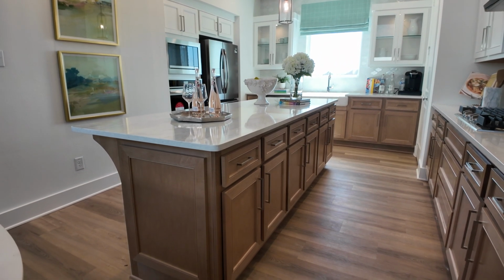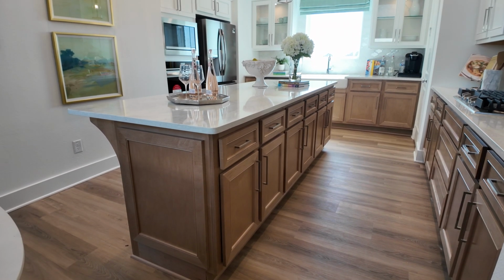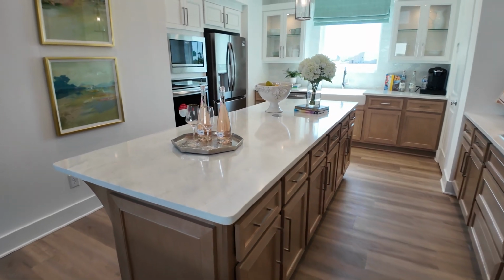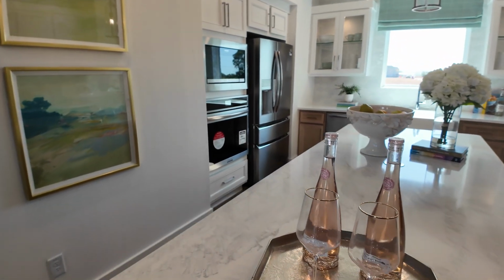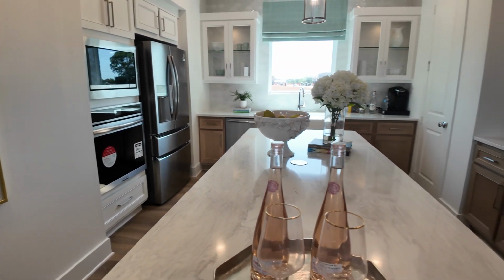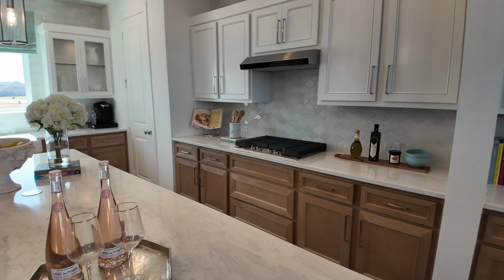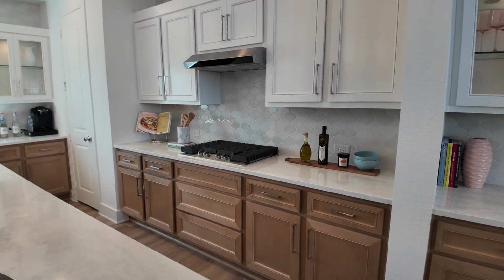So you are almost doubling your storage space with this island. Highland offers so many options for you to customize your home to make it feel like your house, exactly what you want it to feel like. You can see here they have the wood colored bottom cabinets, the white uppers, the glass front is an option as well. You get to pick your countertops, you pick your appliances. You can see here this one has a gas cooktop.